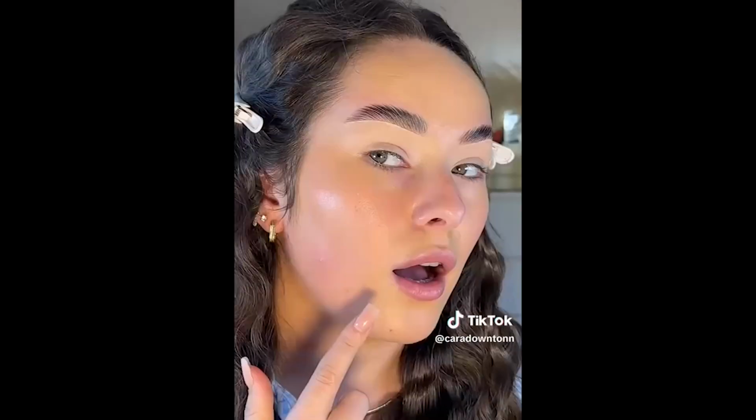So it's medium to buildable coverage, and I feel like you can definitely get full coverage out of this with it still looking like skin. Like, I feel like this is my skin, but better. And day after day of using this, this is supposed to improve your skin's clarity. I love the fact that I can still see my skin underneath. Like, you can see my little blemishes. I just love the way it does look like your skin, but better. That's all I can describe this foundation as. You're going in my everyday makeup bag again. The skin is bronzed and concealed.